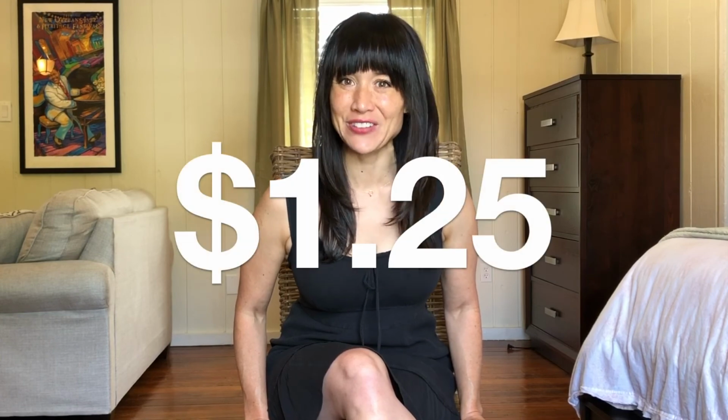Each ride will cost you a whopping $1.25. You can pay with cash or by using the RTA app. If you pay with cash, you'll want to bring exact fare because you ain't getting any change. If you have a smartphone, I would highly recommend downloading the RTA app.